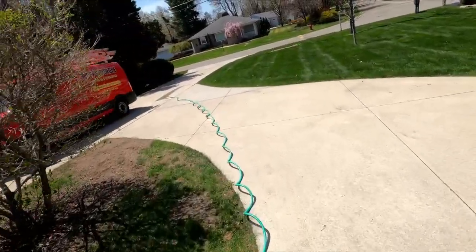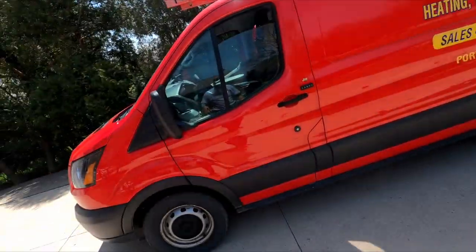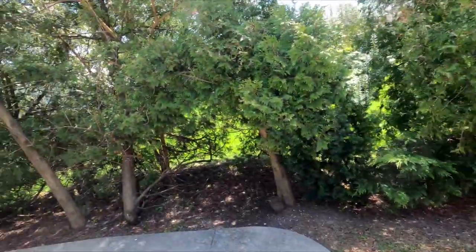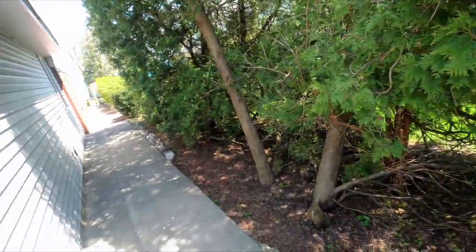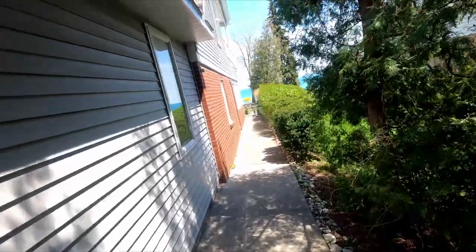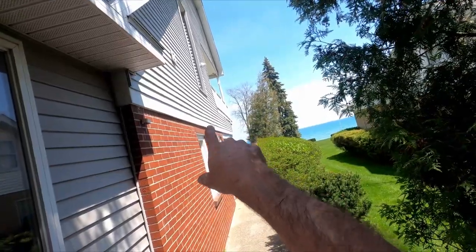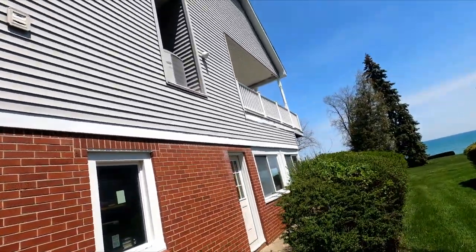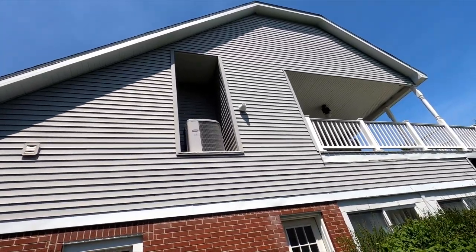So when I was driving up the drive here, I've been to this house before, but I was only here for the heating. So I'm driving up the drive, I'm looking for the condenser on the side of the house. Not there. We're on the lake, as you can see. Property lines are real skinny. And you can see where the outlet is for the furnace. Oh, there's the condenser right there.